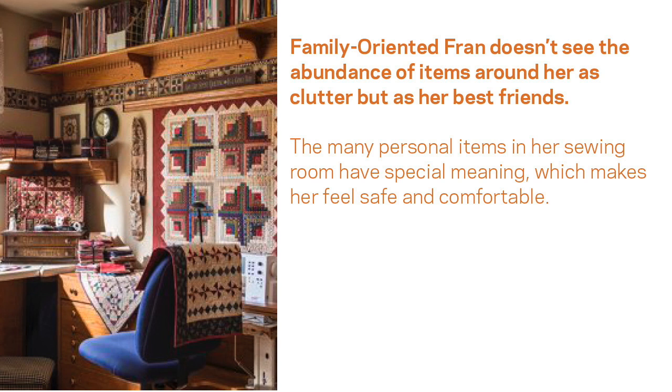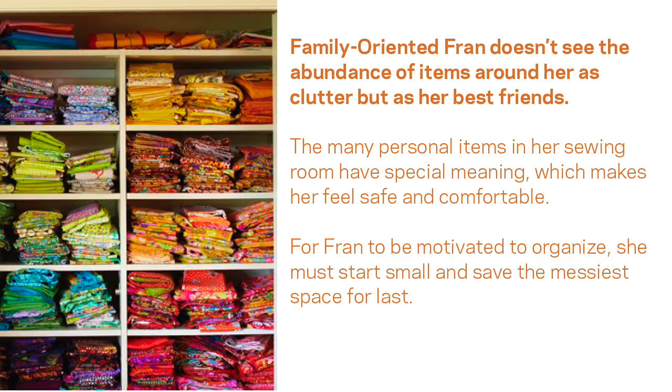Because she is sentimental and emotionally attached to her belongings and projects, to keep from becoming overly cluttered, she needs to remind herself often that memories are not physical objects, but rather in her mind and heart. For Fran to be motivated to organize, she must start small and save the messiest space for last.